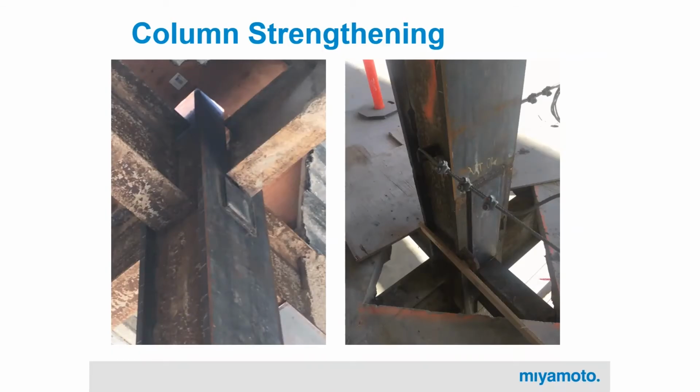However, here we're not adding 15% of the load. We're adding over 100%. So we actually had to continue the plates through the floor system, through the deck, so that we had a continuous new amount of area. Some of these columns went up by like three times what they originally were for just gross area.